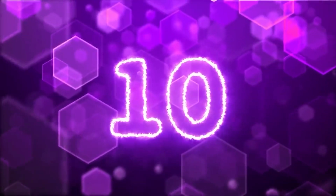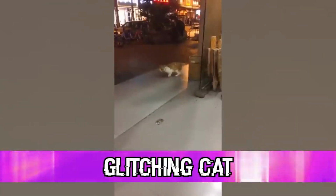Starting off this countdown, we have the glitching cat. Either this cat is walking on an invisible treadmill or it was caught glitching. Recently, this video was uploaded to Reddit and it features a cat walking, but staying perfectly in one place. So you might be thinking, aw, poor kitty, the ground must be slippery for them. And that's why it's having trouble walking.